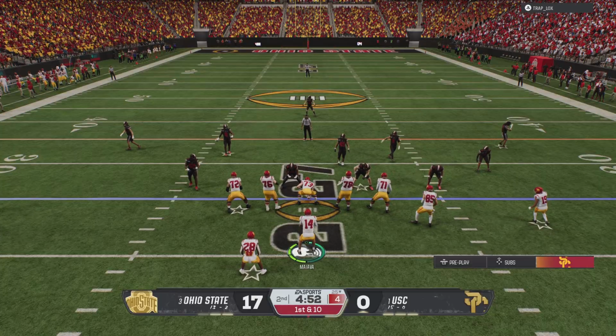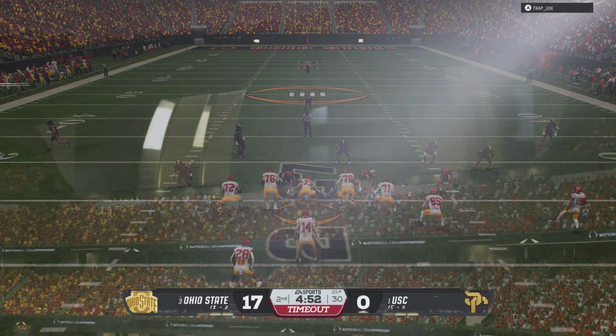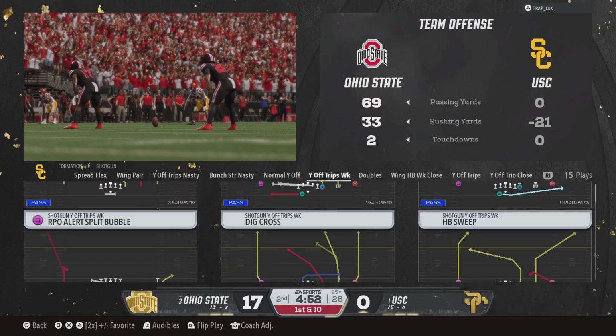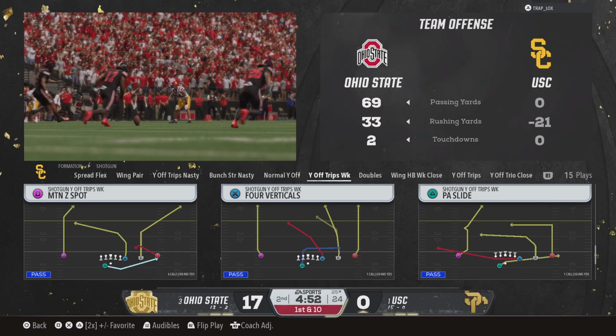The USC offense back on the field, coming off a 3-and-out, looking to produce a positive drive here. So the offense calls a timeout here. That's their first of the half.